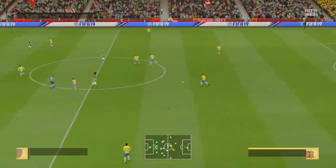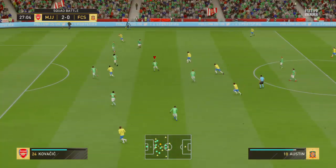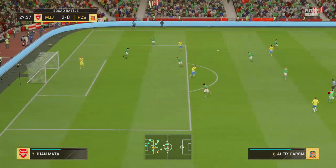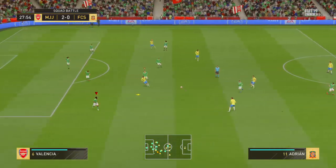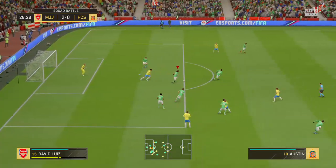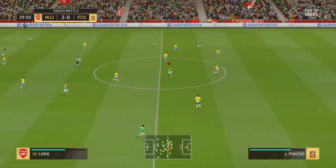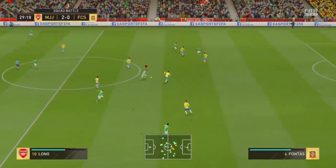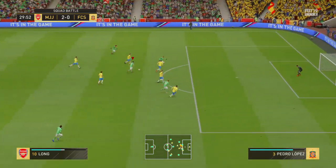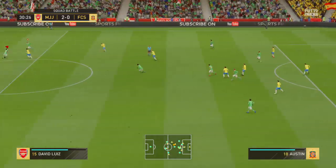Mario Suarez. Right. Good position, they've worked this attack very well. You'll be glad, man, that I've got one tooth left. Well, hopefully you'll be glad, man. Trying to thread a path through, but not successful. Aww. How unfortunate.